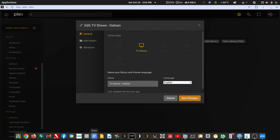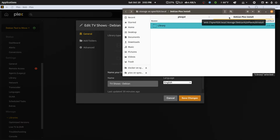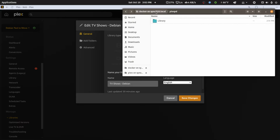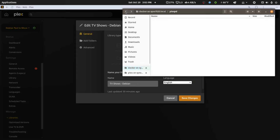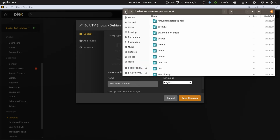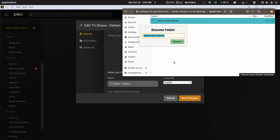Before we go too far, let me show you what I've done. Where am I? Okay, so I don't need this window any longer. I need this one. Okay, so I've already copied the same folder structure to my Synology NAS, and it's this Media Ubuntu test. And actually, I changed it. I changed the structure on my test system. So let me fix that here.